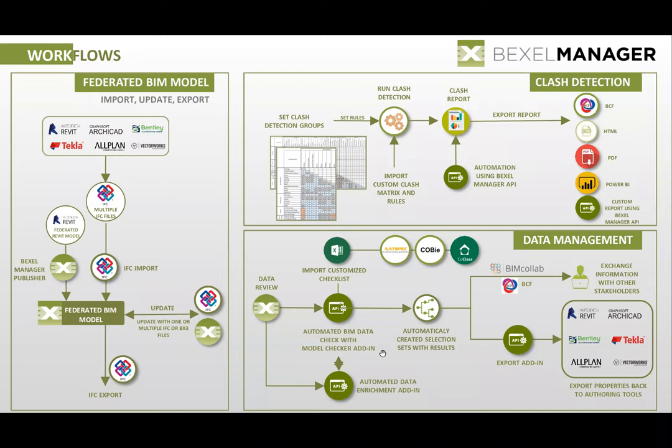So you can do various checks or detect, let's say, which elements do not have documents properly assigned to them, such as operation manuals and so on, in preparation for the operation stage. And what is also very important is that you can enrich the model automatically in Bexel. So we are not just a solution for data checks. We can easily enrich the model with new properties, new values, new relationships.